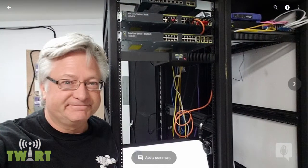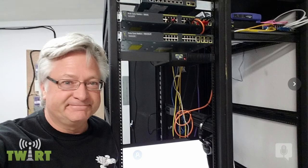There's me in front of the racks starting to get populated. You see, if you can see it, just barely at the very top of the rack, there is an 8-port Cisco switch that for years, actually for 4 years, has been our main Livewire core switch. And it's just a little switch from Cisco. I think I bought that one for $200 off eBay.